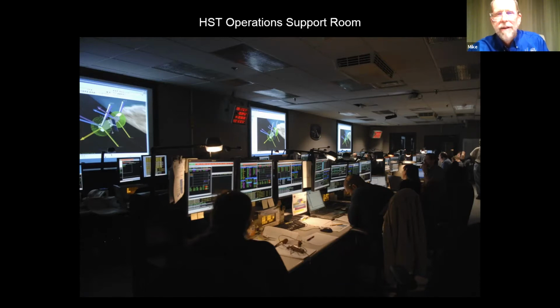We test everything on the ground multiple times before we send it up. Like I said, you don't want to make a mistake on Hubble because you could end up in front of Congress. And so most of the time, if you ever see this many people in this room, it's because we're running a test or something has gone wrong on the telescope.